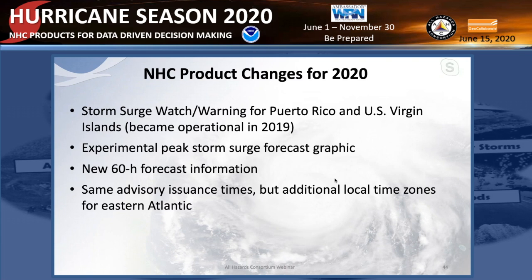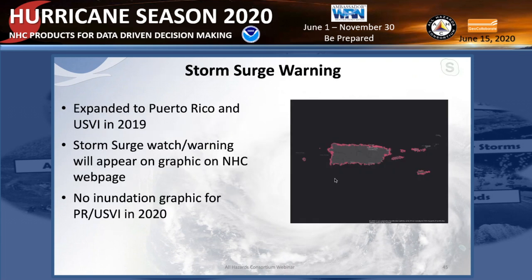So again, a reminder that the storm surge watch and warning expanded to Puerto Rico and the U.S. Virgin Islands in 2019. It'll appear on the NHC website at hurricanes.gov, just like a storm surge watch warning would appear for the U.S. Gulf and East Coast. There is no inundation graphic for Puerto Rico and the Virgin Islands in 2020, but the watch and warning will be available.